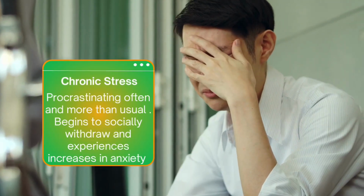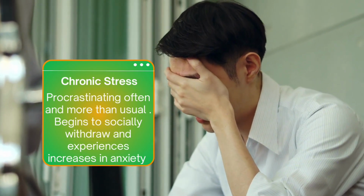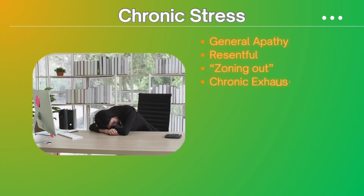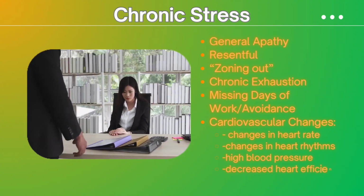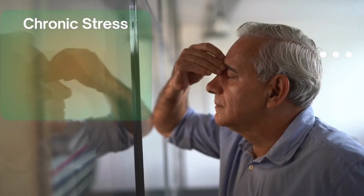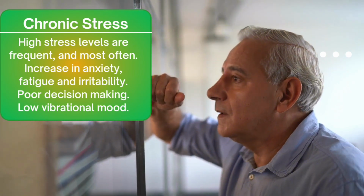All right, the next stage, stage 3 of burnout, is chronic stress. At this level, you experience high levels of stress frequently. It's pretty much your norm. You experience more stress than calm. You have a considerable increase in fatigue, anxiety, and irritability. Your overall mood is on the lower half of the vibrational scale. You have poor decision making, and you're starting to develop physical symptoms as a result of stress that can become noticeable to those around you as well.